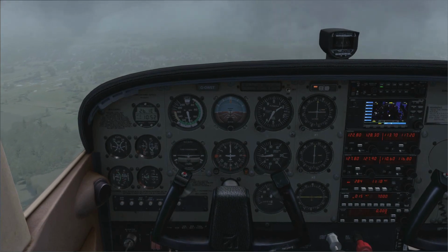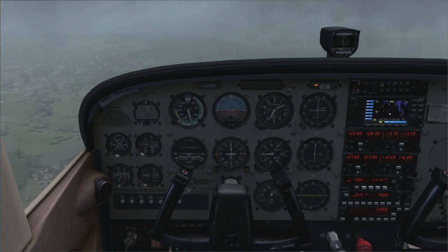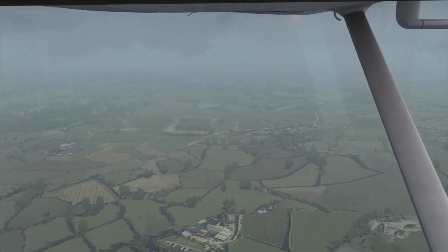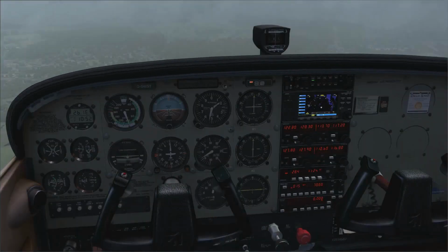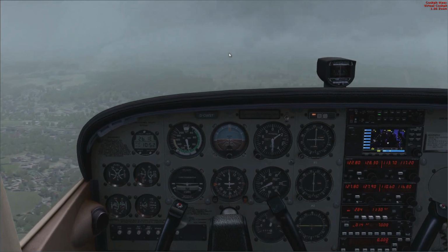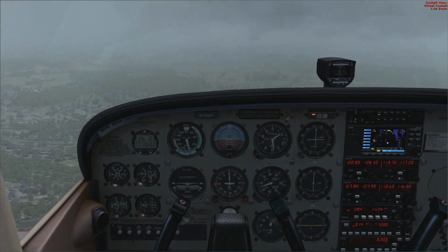Start to see the ground properly. Yeah, we're okay now. That was completely unexpected. And then the rain starts. Oh my god. Just nailing it down. What a day to go flying. Terrible. Terrible, terrible, terrible weather.